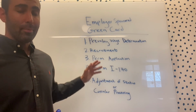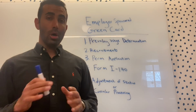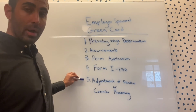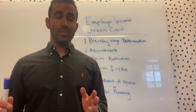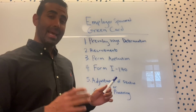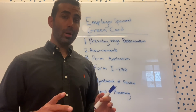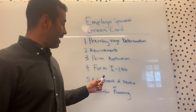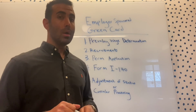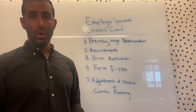Now, I could go into a lot more detail about what that all means, but what I want to limit it to for this video is to know that in certain circumstances, you may be able to concurrently do steps 4 and 5 at the same time, which can help you save some time. But in other cases, you're going to have to first file the I-140, get that petition approved, and then depending on your country of birth and other similar factors, you may have to wait a period of time. In some cases, it may be a significant period of time before you can proceed with step number 5, which is either the adjustment of status or consular processing.